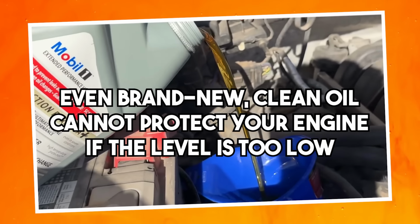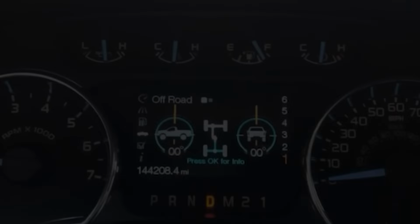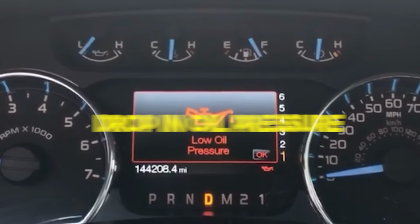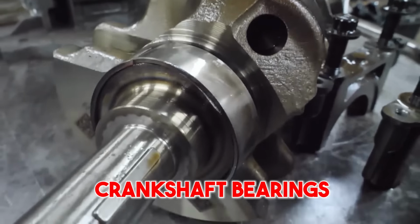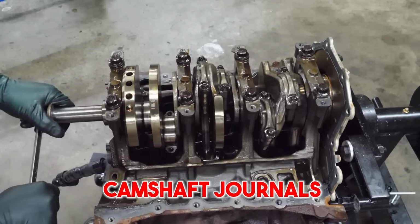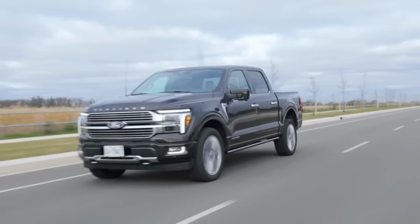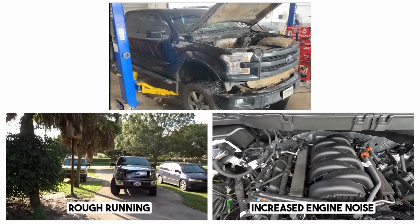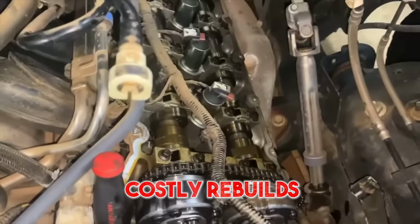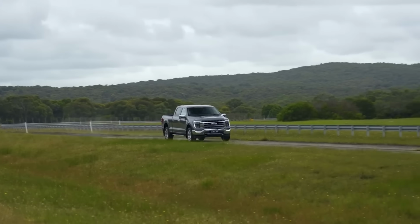Even brand new clean oil cannot protect your engine if the level is too low. Insufficient oil volume causes a drop in oil pressure, reducing lubrication to key components like crankshaft bearings, camshaft journals, and hydraulic lifters. Running on low oil quickly manifests as increased engine noise, rough running, and in extreme cases, catastrophic failure, resulting in costly rebuilds.